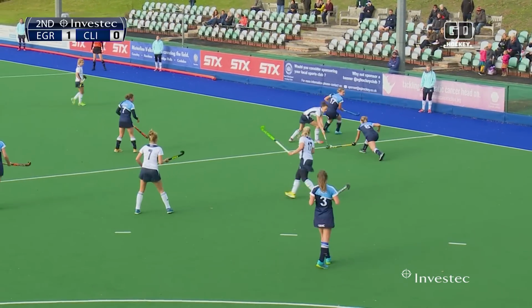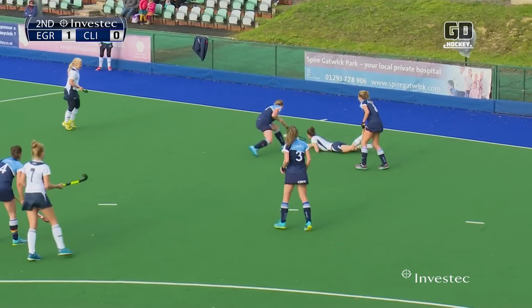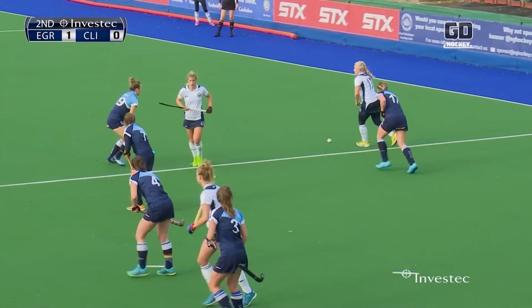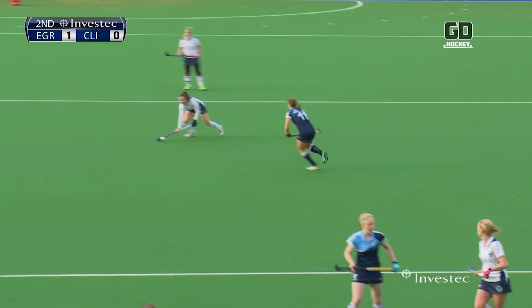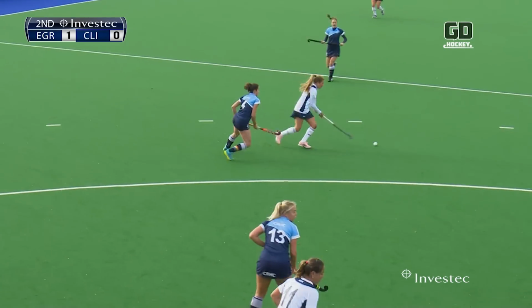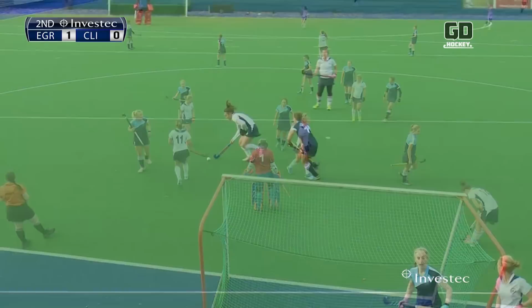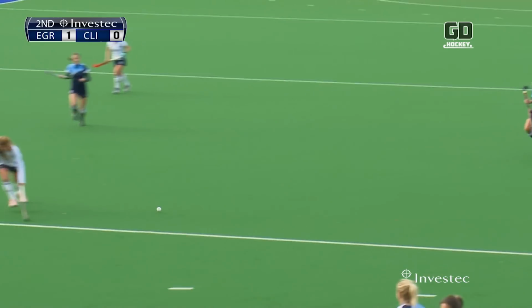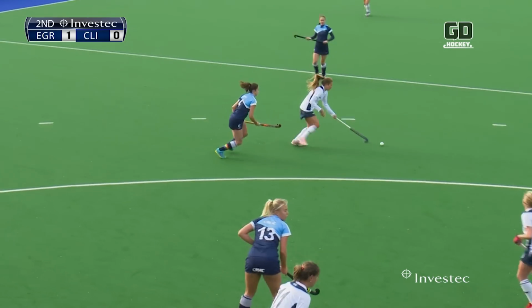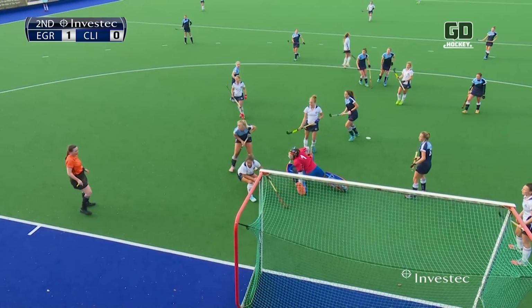Here is Ogleby. She lost out. Yes, she has. And a chance perhaps for Blunt. Blunt onto the ground. Drops it out and round the back they'll come. Unsworth to Viagra, who showed plenty of skill this afternoon. Finds the shot, makes it on target. Ellis makes the save. Nicholson was in close attendance for East Grinstead. But Viagra onto the reverse stick. And a good save by Ellis.